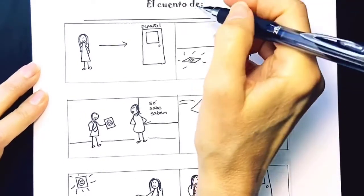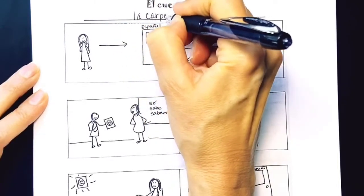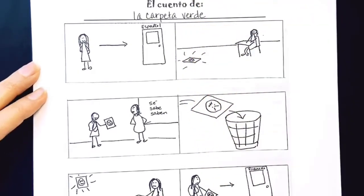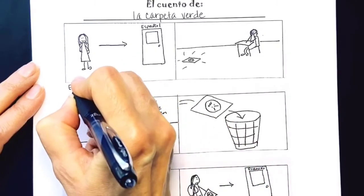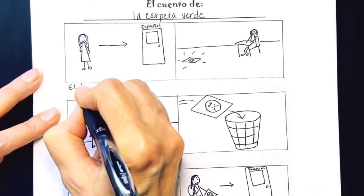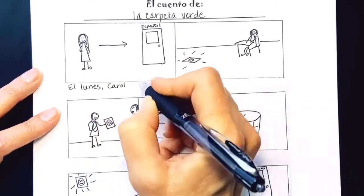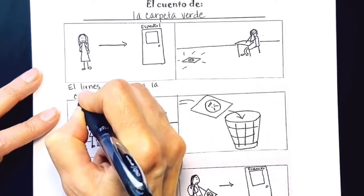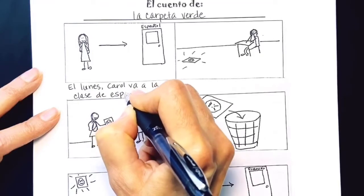Let's write the story about the mysterious folder. El cuento de la carpeta verde. The green folder. On Monday, Carol goes to Spanish class. How do you say Monday? Moon day. Lunar day. El lunes, Carol, how do you say goes? Va a la clase de español. Don't capitalize it.